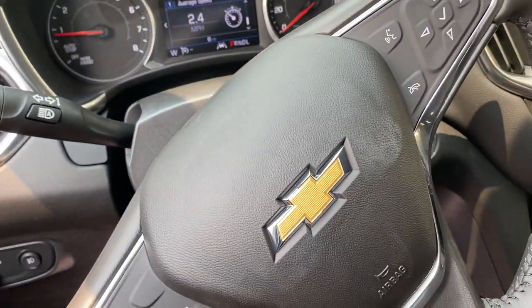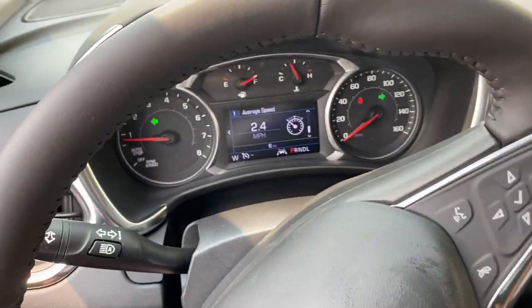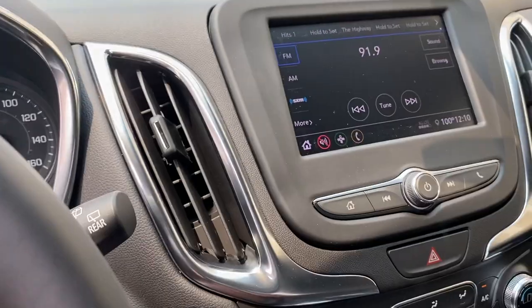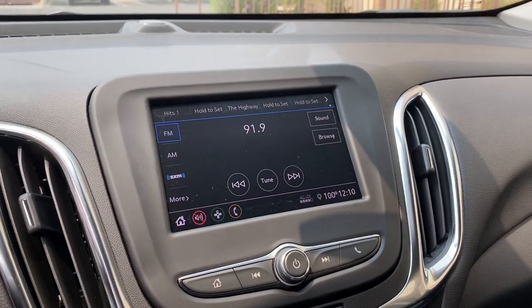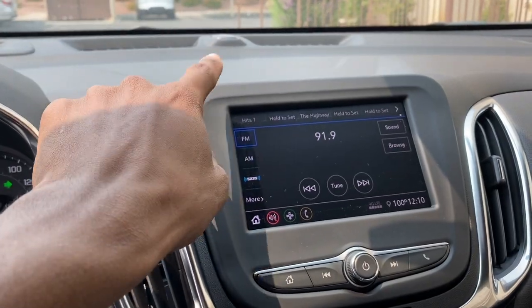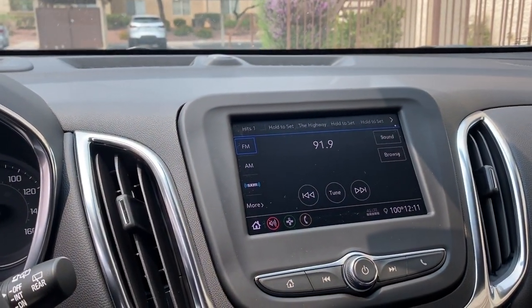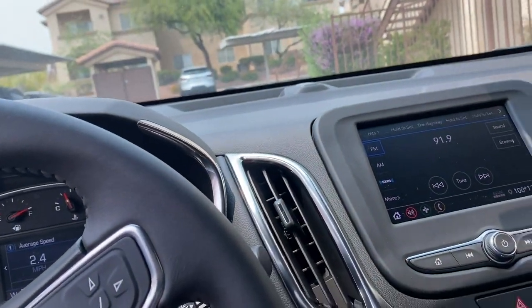So, I'm not gonna call this first, but I'm gonna take the car to get a little wash. You know what I'm saying? But yeah, this is the dash of the light. I think this is a 6 or 7 inch infotainment system. This probably gotta be the only thing I don't like. This little box, this outer box on the infotainment system. But other than that, I like the car, you know what I'm saying? I really like the car.